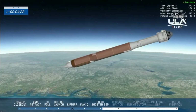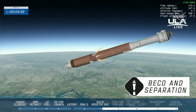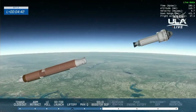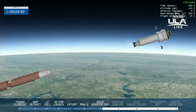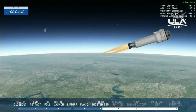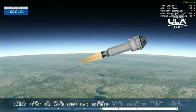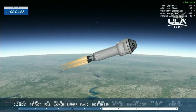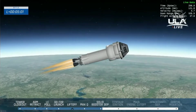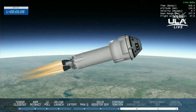And we have BECO, booster engine cutoff. We have successful staging. Pre-start on the RL-10s. We have ignition on both RL-10s. Centaur's now gone to closed loop steering. Just passed through several milestones. Teams here on the ground reporting that all are looking good.